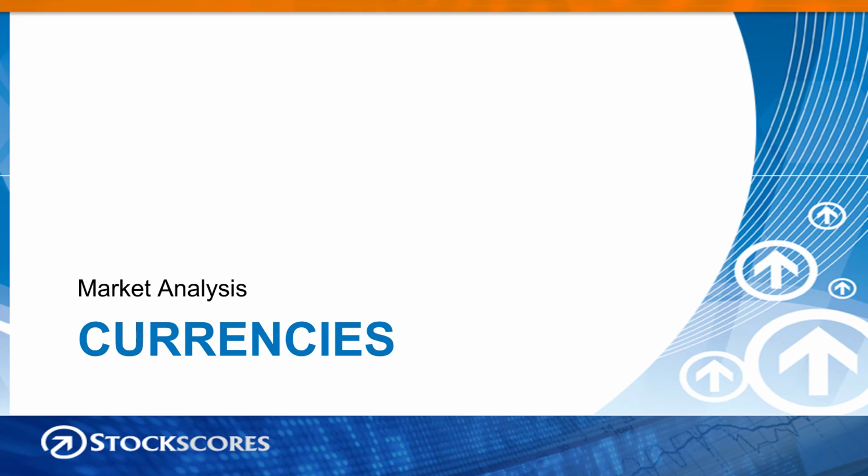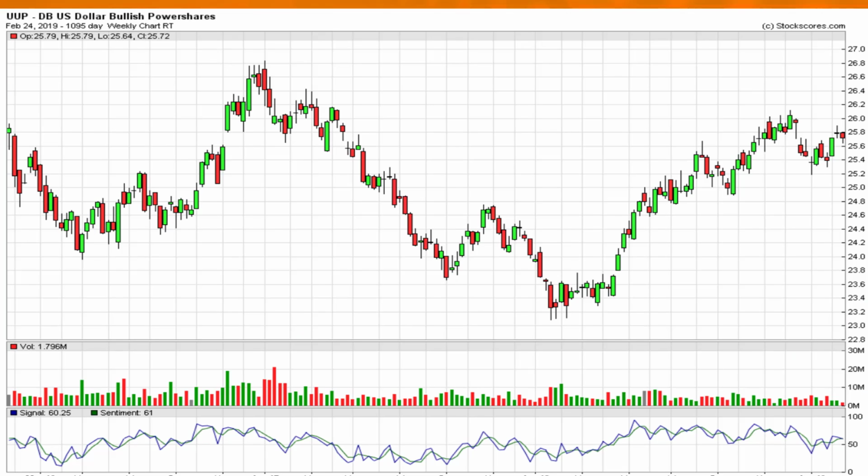On to currencies, taking a look at the US dollar first. I'm talking a little bit lately about the potential for a reversal in this long-term upward trend. Why? Because the upward trend was broken. This is the weekly chart for the US dollar. And it could be that we are now forming a falling top. And I say that because last week we had some weakness after that peak was hit the week before.